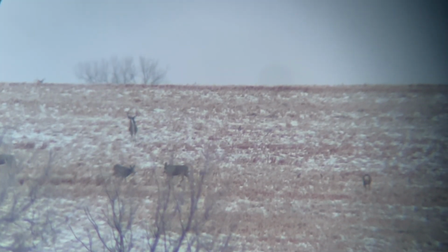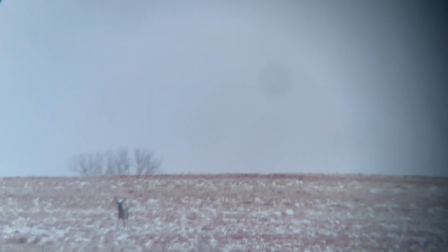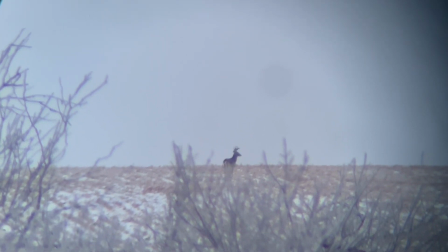Is that a whitetail? Oh my god, it is. Dude, that is a whitetail. Look at him right there. That's a donkey. That's a good looking buck. That's the one to kill right there. Pheasant behind him. Nice deer, dude. Look at that. I know, he's going away with his tail up though. Yeah, he's thick.